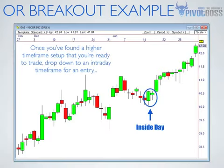So what you're doing here is you're saying, okay, here we have a markup phase. We've gotten our pullback, and now we've formed, first of all, an outside reversal day, an outside candle day. And then we formed an inside day here, whereby this candle formed inside this day. We're going to talk about this setup later on in this section. This is an inside day that usually leads to a breakout. That breakout, since it's in the markup phase, should be to the upside.